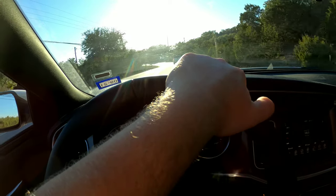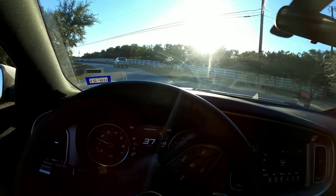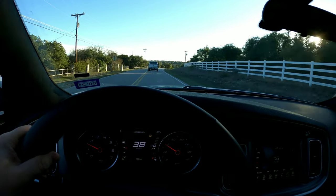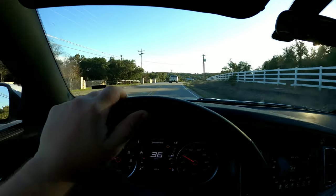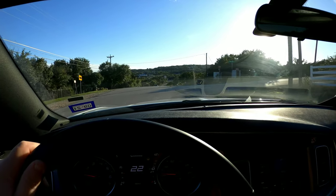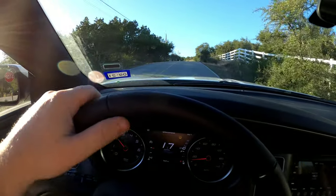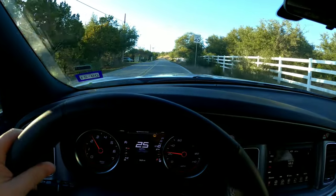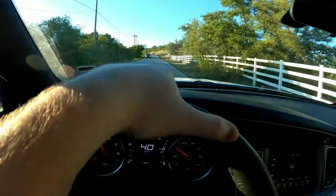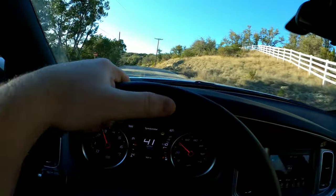Oof, that's a bright sun. Hello, kind sir. Can we speed up a little bit? Here, let me put the visor down. Yikes. Yoink. We're gonna turn up here onto the road, and then we'll go back up onto the highway, and then we'll go home. Y'all can't even see past my hand. Sorry, guys.